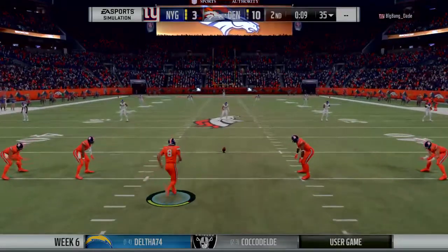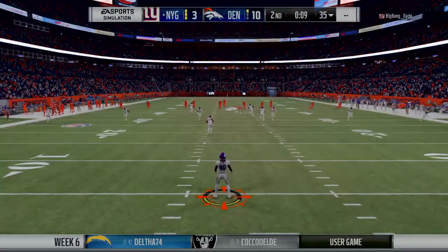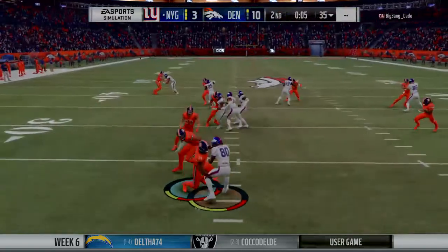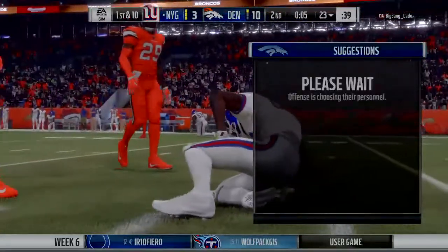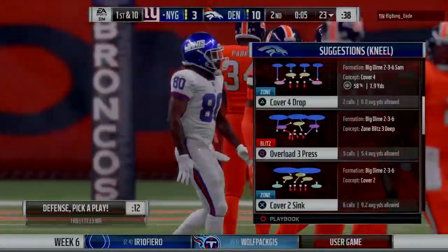Now McManus on to kick this one off. Now it's Lucky Whitehead on the return. And he'll make it across the 20 as his guys will set up shop at the 23-yard line. New York set to take the field.